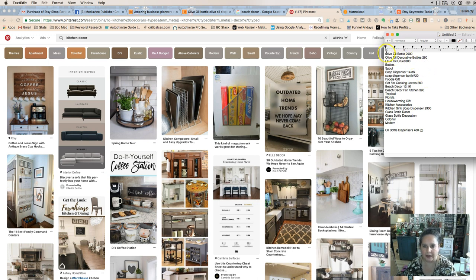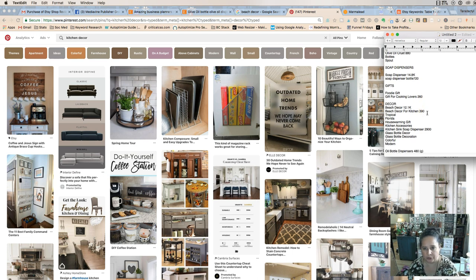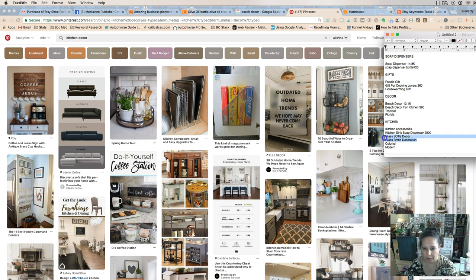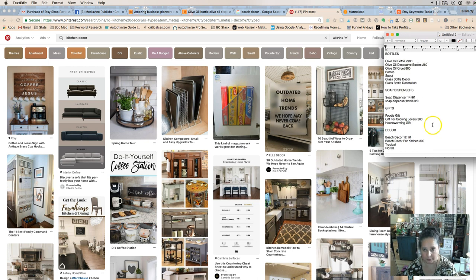So let's now go, and if we said these are going to be like our bottles, right? So olive oil bottles, so we have regular bottles, spout, and then say we have soap dispensers, right? And then we have gifts. And then we could kind of go with decors. We could do kitchen or we could do decors. Tropical Florida housewarming gift. We need to move that up in our gifts. I would have a kitchen because I seem to have a lot of kitchens. Right, and as you do this, I wind up with hundreds of, so here's some more bottles. Put those up there. And then there's another bottle. Put it up there. Okay.